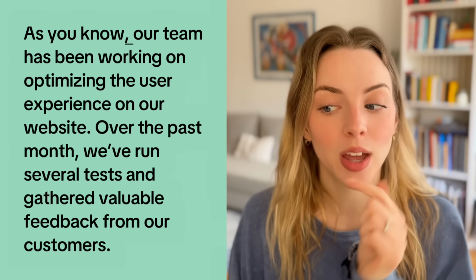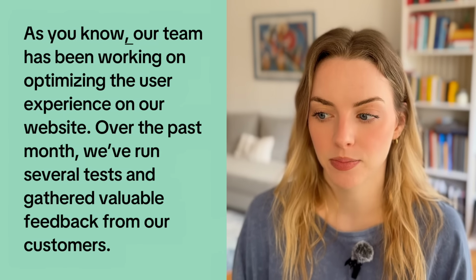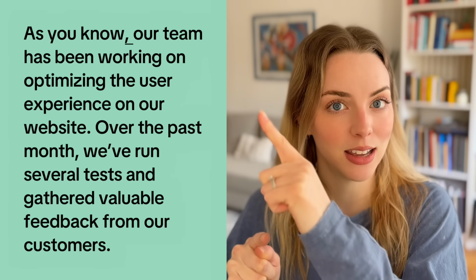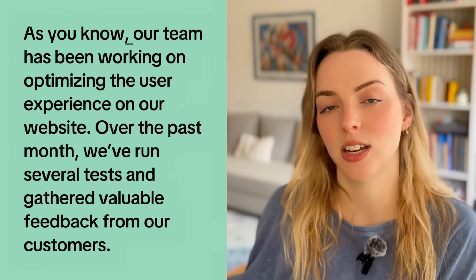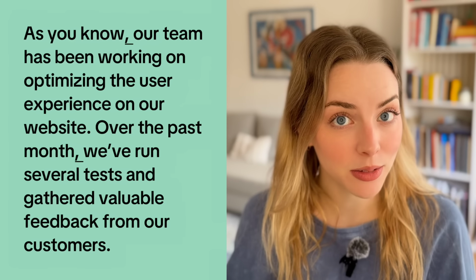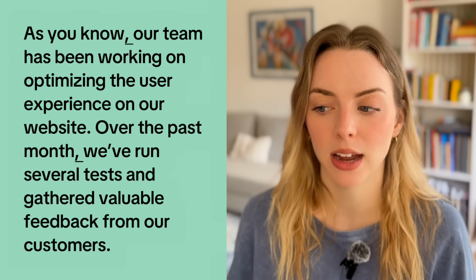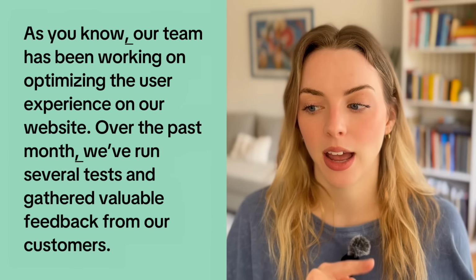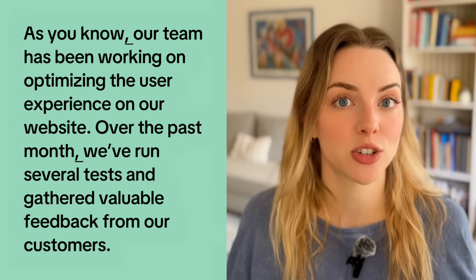As you know, our team has been working on optimizing the user experience on our website. So every time you have a comma, you can imagine the intonation going up once you get to the end of the comma phrase, and then for the next phrase that ends in a period, the intonation goes back down. It happens again in the next sentence. Over the past month, we've run several tests and gathered valuable feedback from our customers. Intonation goes down right before the period, and it goes up right before the comma. And this makes it really clear the structure of your sentence.